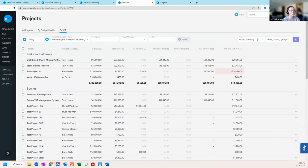I'll highlight that you can choose the currency that you see this in. So Projectworks is multi-currency. I am looking at it right now in the project's own currency, but if I wanted to see all of the projects just in one currency, I could choose that here. And in the backend settings, you can choose which currencies are turned on, but we do have a live currency converter in the background that would convert those values for you.